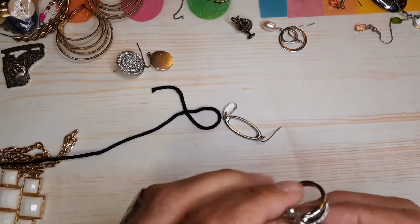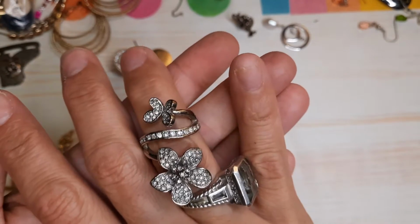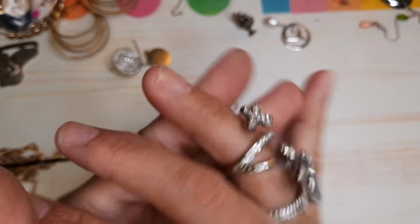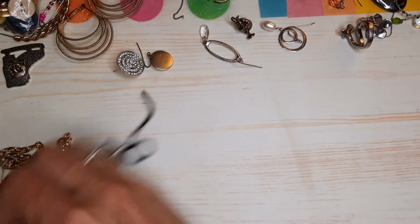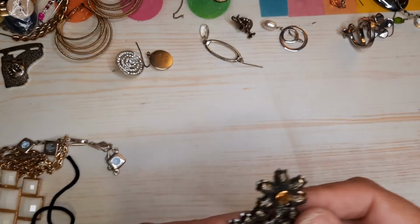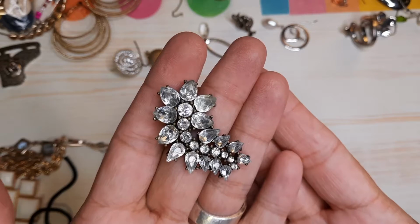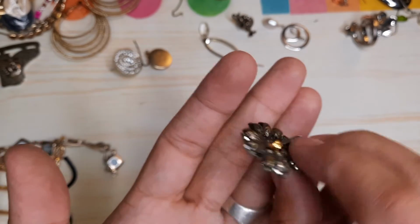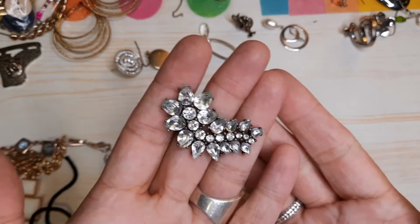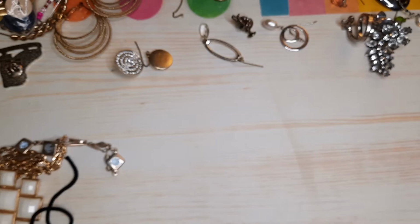This looks like a purely costume ring. It's missing a stone on the side. It's in good condition though, I could fix it. Here is an earring. Ooh, look at that. If there isn't another one, you could just wear it as a pin. So pretty. I could even turn it into a pin with the backing.